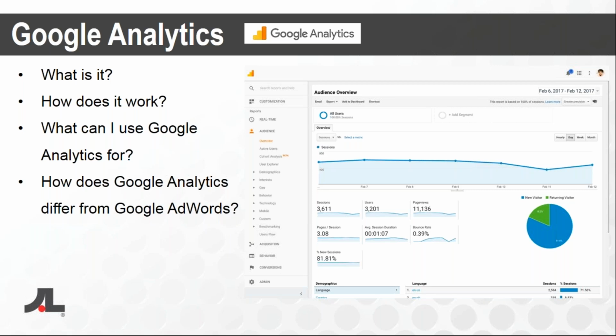Google Analytics is a very powerful tool that provides a lot of really insightful information, but it really comes down to understanding that information and being able to tie it back to your goals, right? So typically the main tools that we use are Google Analytics and Google AdWords.